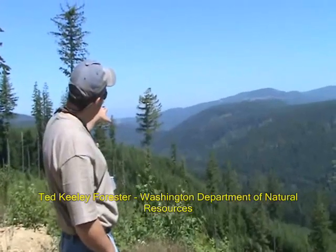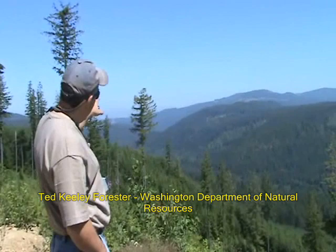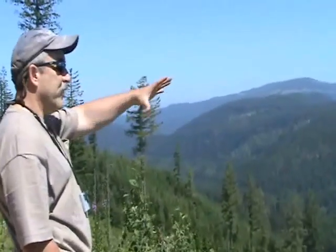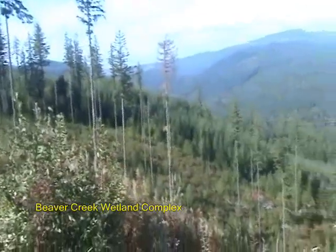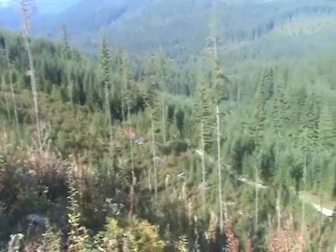Well, from the far end of the valley, on that first ridge you see, that's the beginning of state ownership. The trust lands run up this valley, and this is called the Beaver Creek Wetland Complex. Essentially what you have here is about 1,000 to 1,200 acres in RMZ, WMZ, and protected area down the valley bottom.